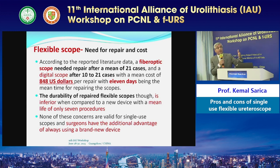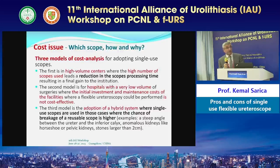The durability of a repaired flexible scope is inferior. We know it's repaired and it will not be as good as the original one when compared to a new device, on a 7 procedure basis maybe. None of these concerns are valid for single-use ones, and surgeons have the additional advantage of using a brand new one each time. This is another advantage.